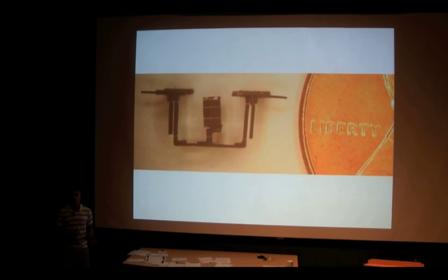Can anybody guess how we cut materials out at this scale? You think we could use scissors or a saw? Lasers. Okay, good. People always get that one.